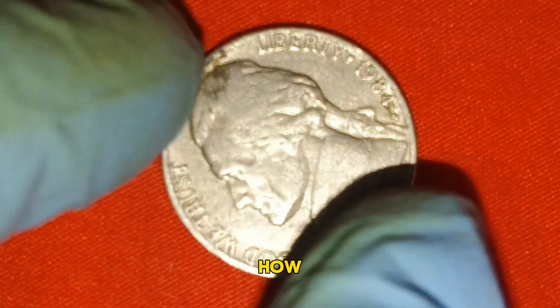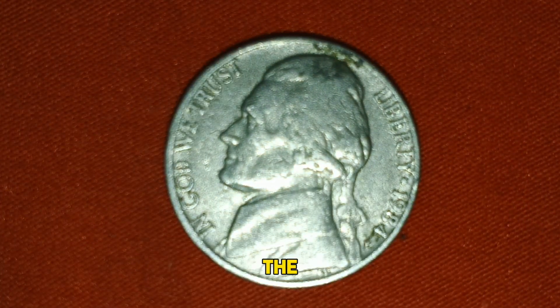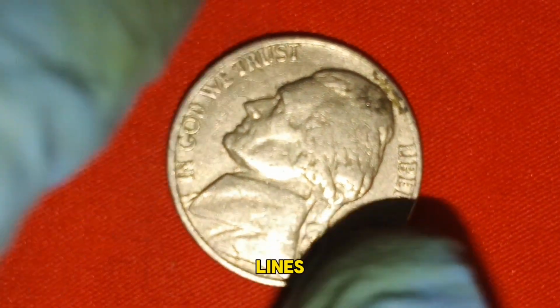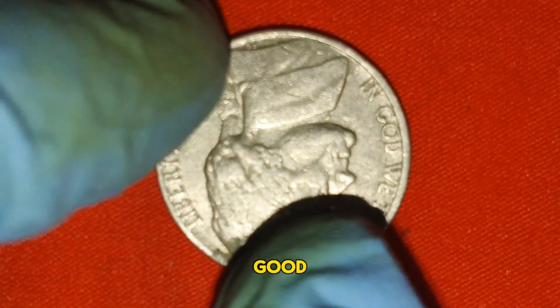Now let's talk about how you can tell if your 1984 nickel is valuable. First, look at the reverse side of the coin. Focus on the steps of Monticello. Are they all clearly separated with visible lines? Or are they blurred together? If they're sharply defined, that's a good sign.